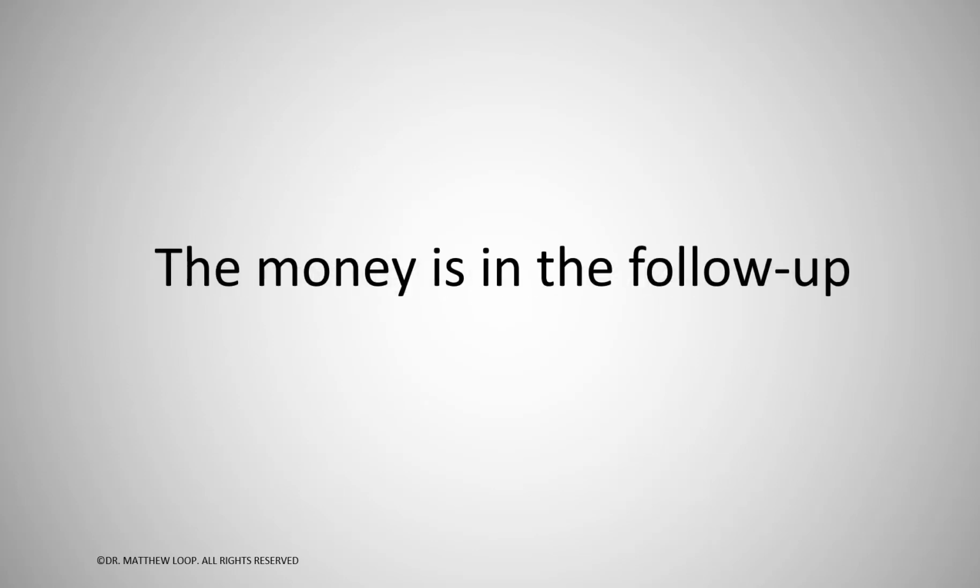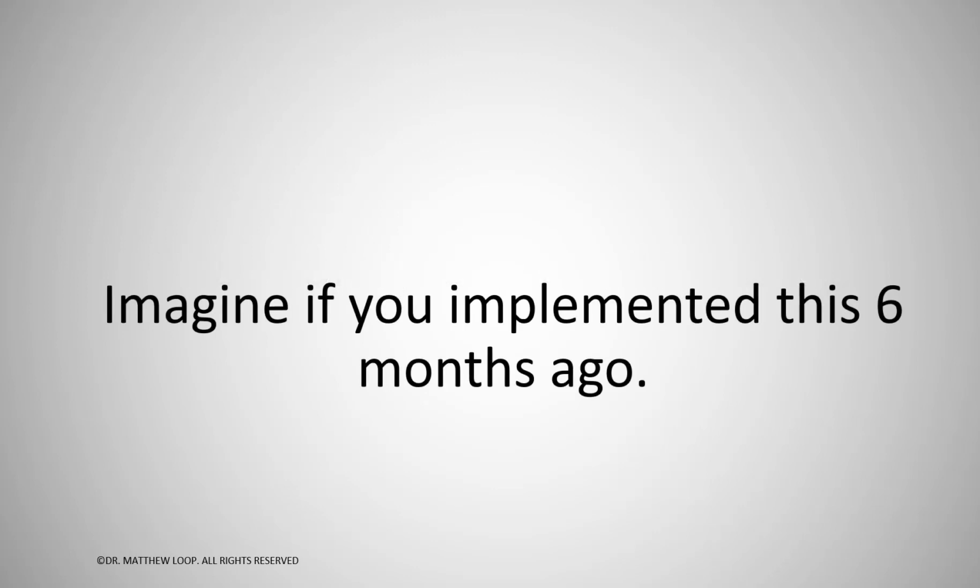The money is in the follow-up. With this, if they walk out of your office and say, hey, doc, I'll do it at home, it's not going to happen. It's very unlikely because life gets in the way. You're not their first priority anymore. We need to follow up on a regular basis, though, if they don't do it. So keep following up. That's important.